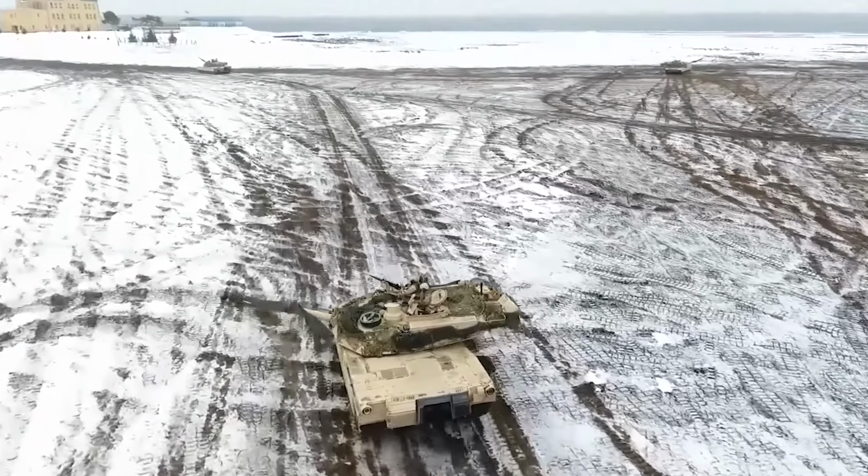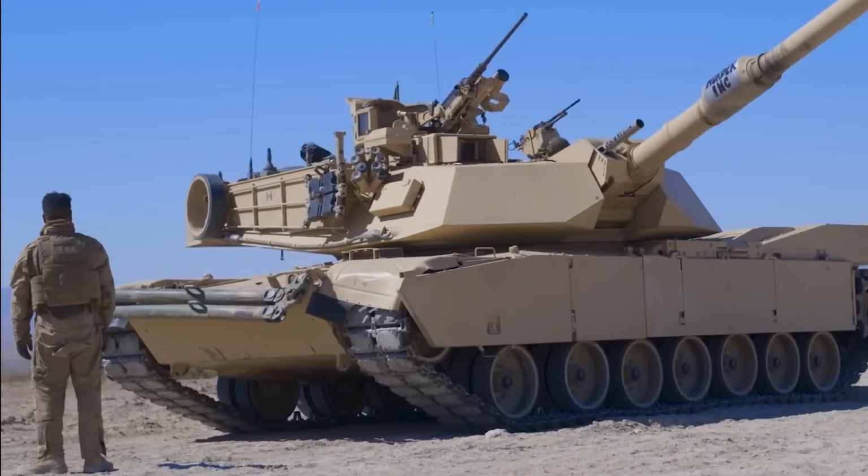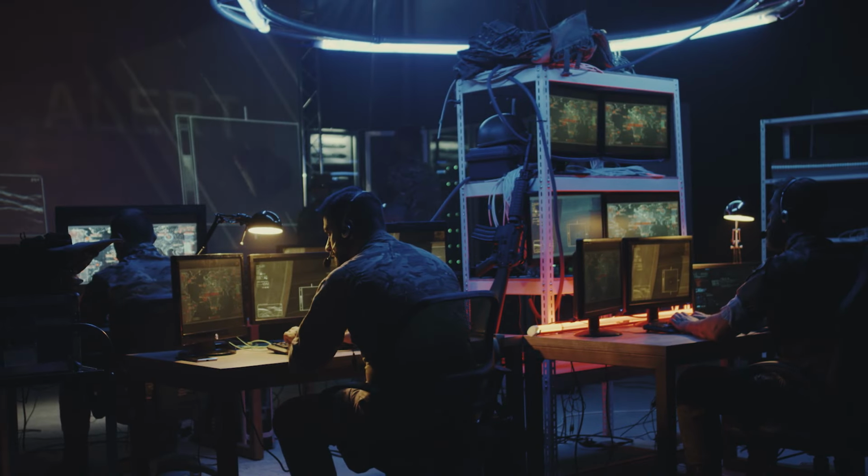Do you think that the Russian tanks have a chance against the M1 in Ukrainian hands? Or do you think the hype regarding the Abrams M1 is overstated? Please feel free to let us know in the comments below.